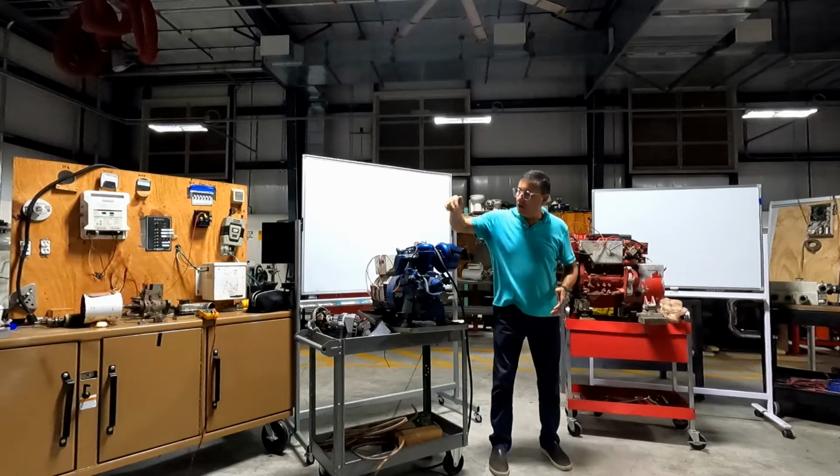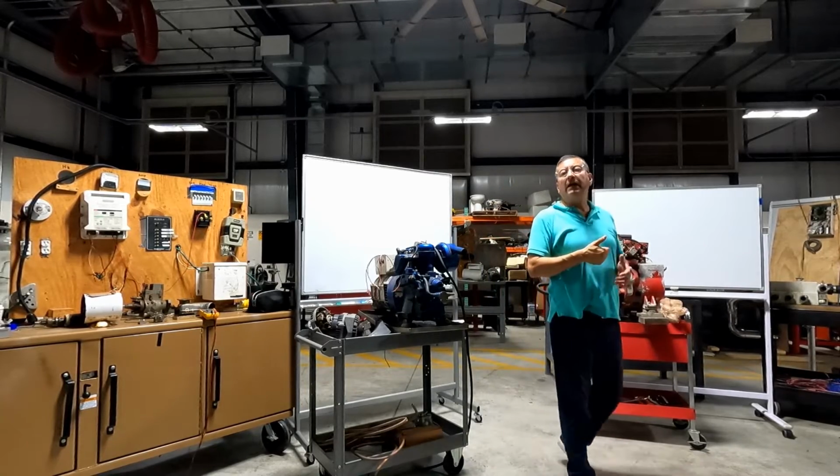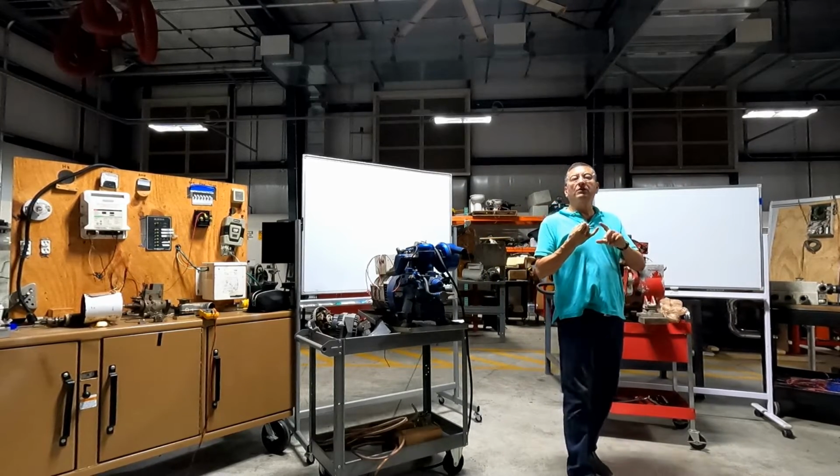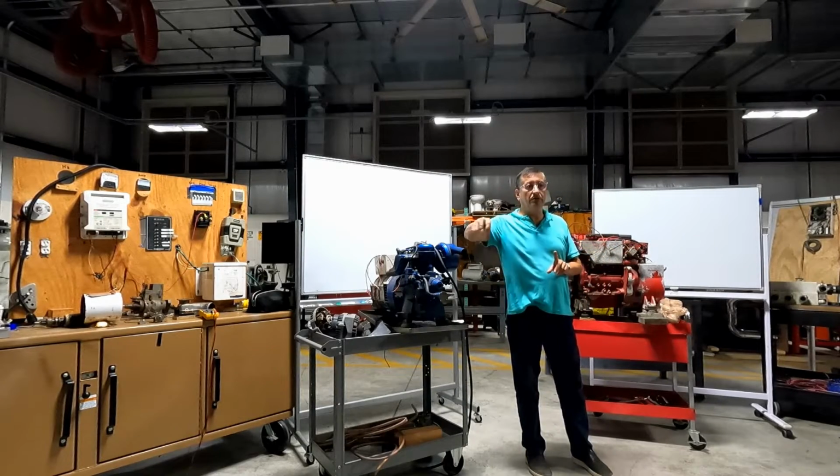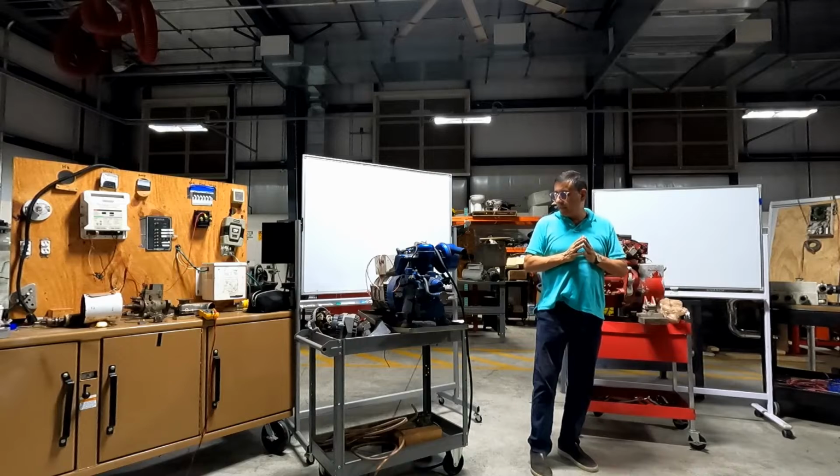This is the engine. Don't forget raw water, fuel, batteries, control box, and the exhaust. The exhaust, that's the most important part.